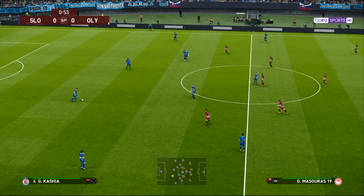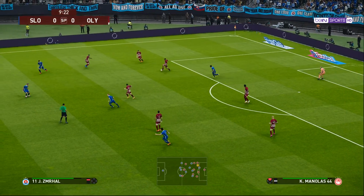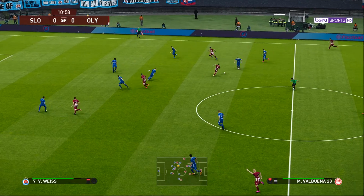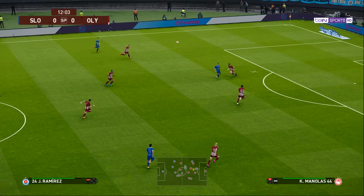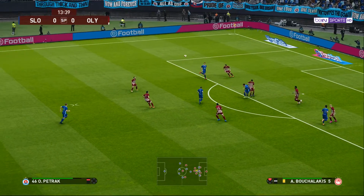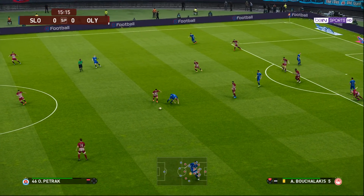Things have got underway here pretty promptly. Tries to get it forward quickly. Michelko. And it's played forward. Hoists it forward. And no less attempts at clearance. It is early, but the game hasn't yet sparked into life.